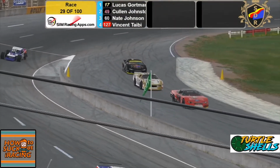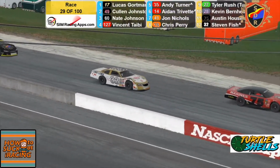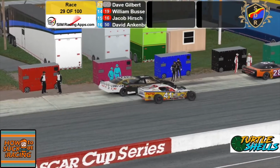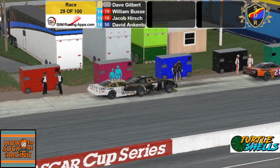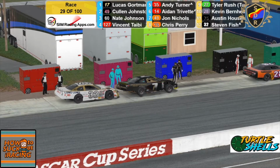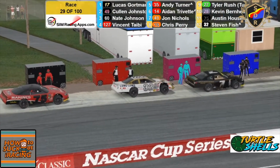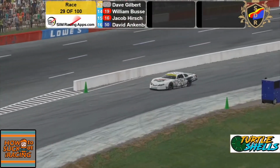As we see Stephen Fish in the number 32. And the 75 of Austin Householder. And our fearless leader, David Gilbert. David, of course, in that number 7, looks like he might have missed, shared pit stalls. Forgot about that. Nope, the 32 missed his pit stall just a little bit. That'll hold him up. That'll give Dave an extra spot more than likely. Now, these don't change quite as fast as we see the Cup cars change, so let's see who gets off pit road first. It is Tyler Rush, it looks like.